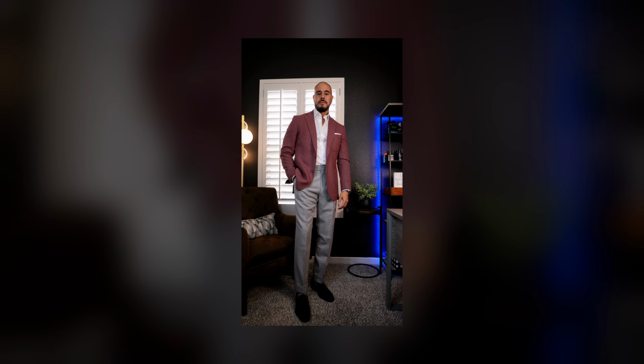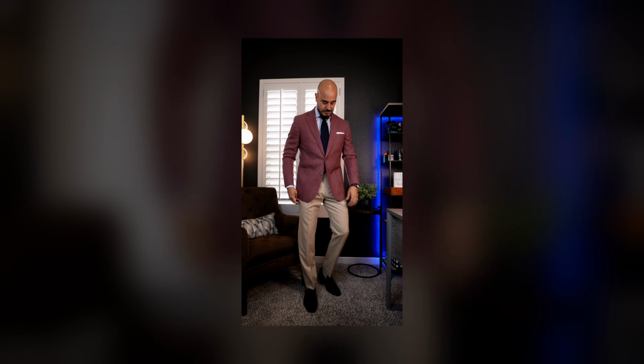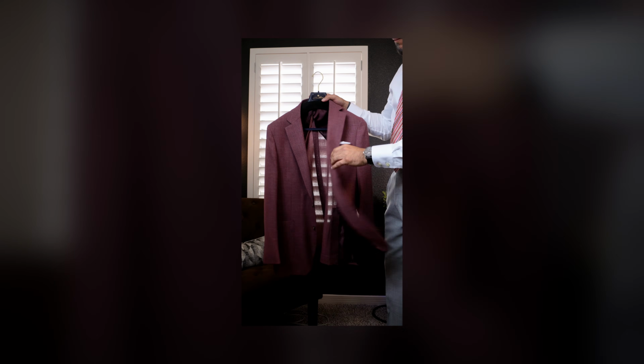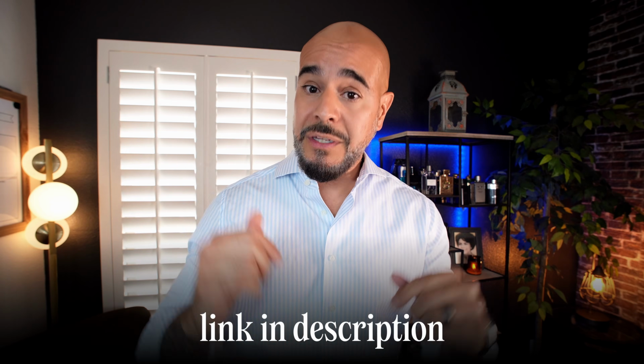In this outfit, I have it with the light gray wool trousers, and I have the white Egyptian cotton shirt and the blazer. Or you can pair it with the light blue Egyptian cotton shirt, the sand colored trousers, and a blue grenadine tie. Now, you can't go wrong with navy blue, but I decided to step out of my comfort zone and I went with this cherry rose color from Brooks Brothers. And I'll also link that one below for you guys.